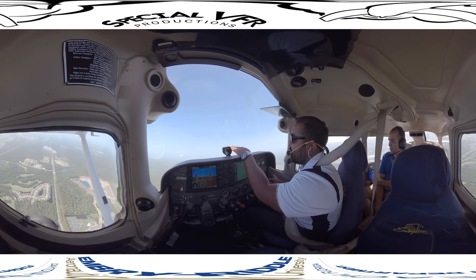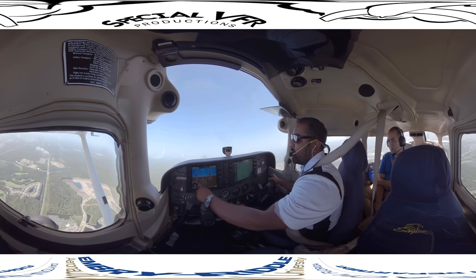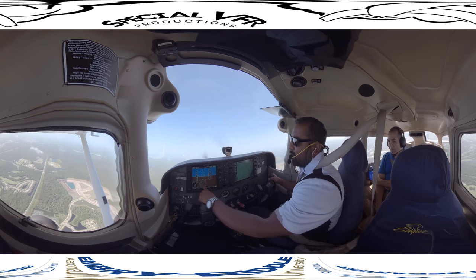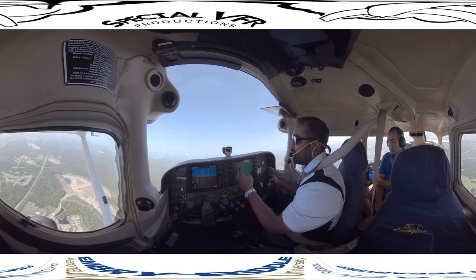Once you get back to the magnetic compass, you're going to look inside, make sure you're on your airspeed, still climbing, for now we're going up to 3,000. You're on your heading, which I'm slightly to the right of, so I'll go back to the left. And check your engine parameters.